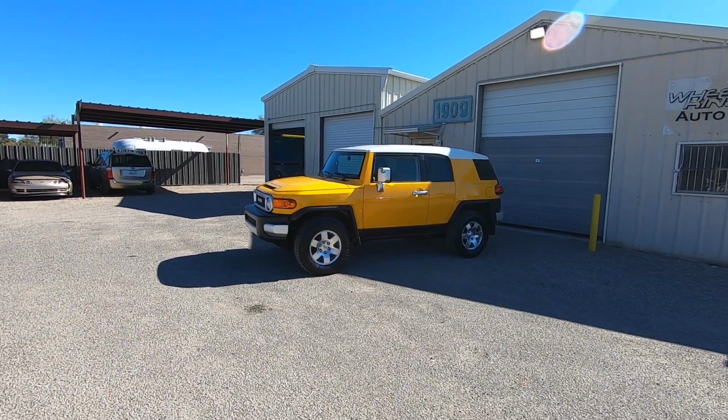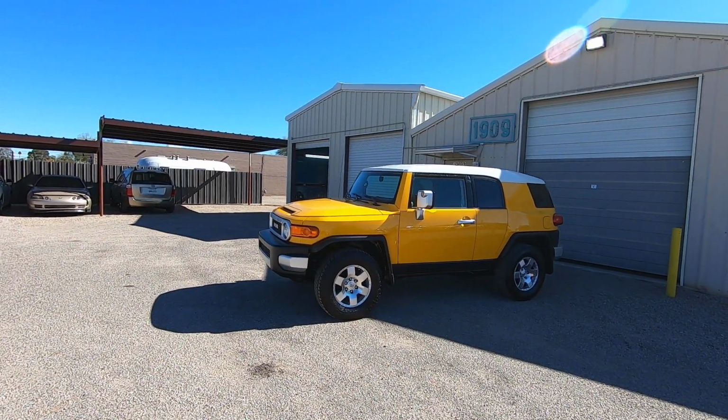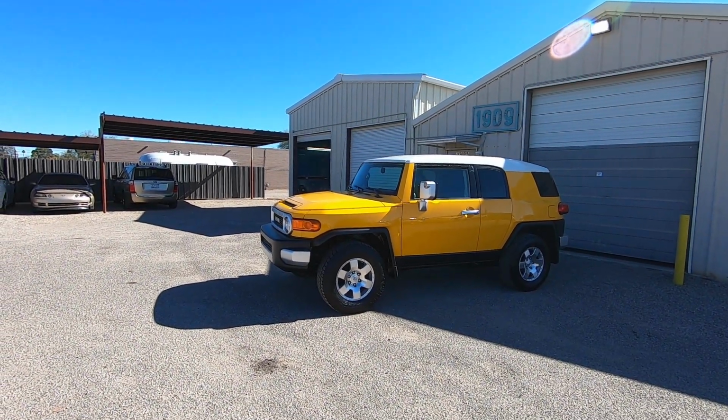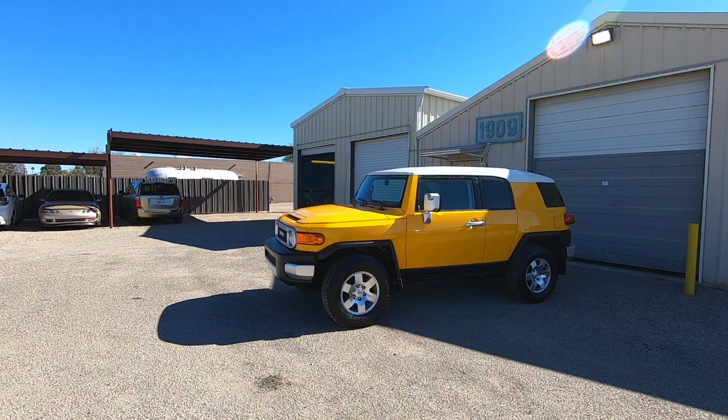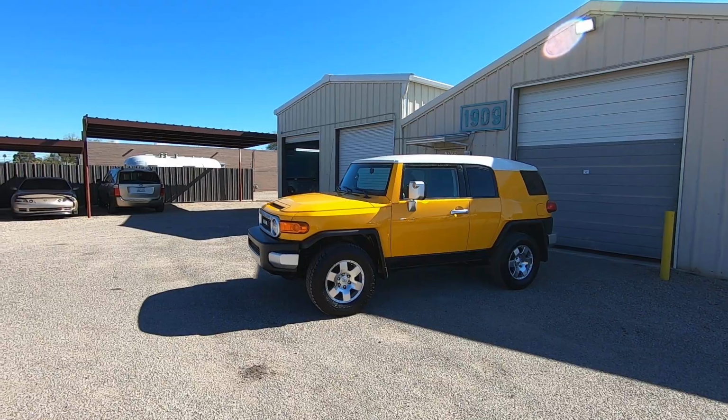This is Roger with Wheel Kinetics in Tucson, Arizona. We're selling this FJ Cruiser. It is a 2008 Toyota FJ Cruiser. It is two-wheel drive. It is on a clear title. It was a theft recovery purchased directly from an insurance company in Houston, Texas.